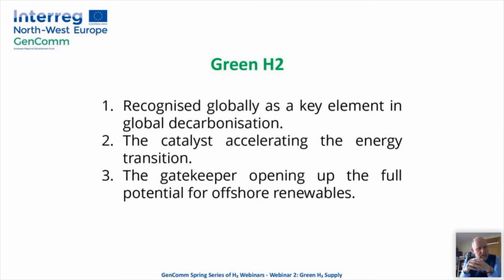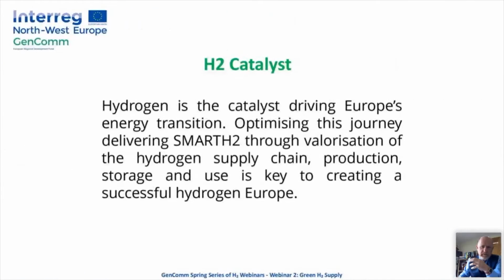And importantly, as we move forward with our GenComm project into GenComm 2 and looking at Hydrogen Europe, we see it as the gatekeeper which will open up the full potential for offshore renewables. There's no need for a grid connection, which is the limiting factor. We can produce hydrogen offshore and transport and use that. We see that as the gatekeeper, which is opening the opportunities and making sure we can get forward.